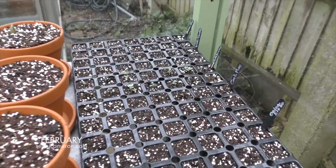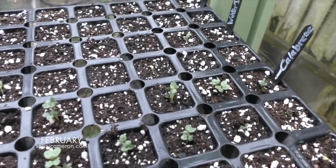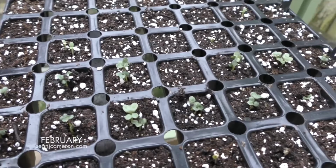A quick update from the seeds in the greenhouse. Some of my lettuce have come up, and next door to that I've got a nice crop of calabrese starting.